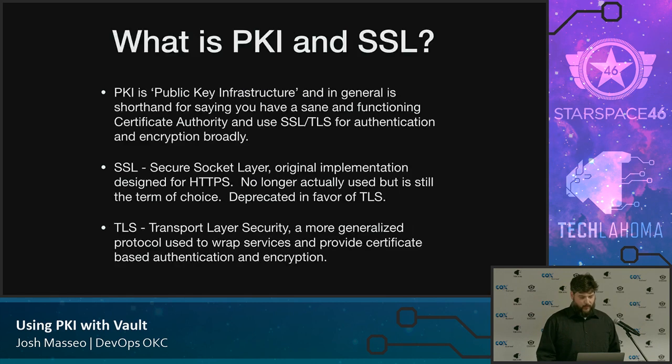So what is PKI? Public key infrastructure. If you have a good PKI system, it means that you have a CA, you have revocation lists, you have OCSP, you have all of the things that go along with operating asymmetrical keys in your environment. I like to say you have a sane and functioning certificate authority because you've probably seen a lot of not so sane and non-functioning certificate authorities.